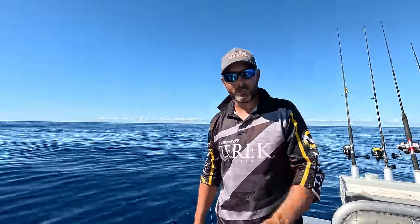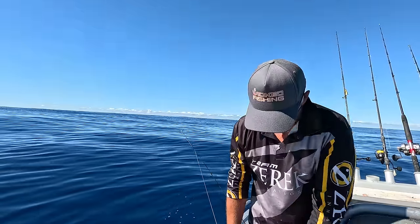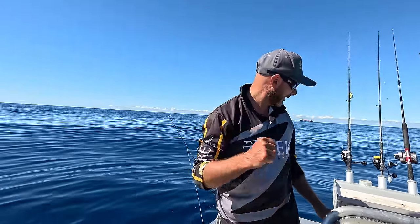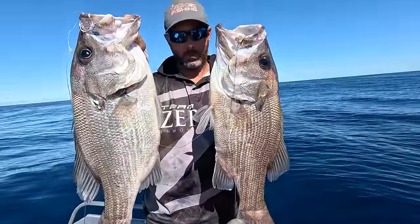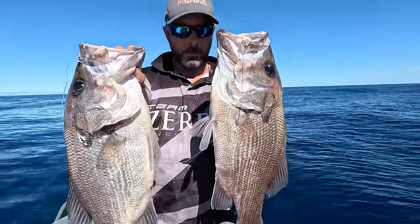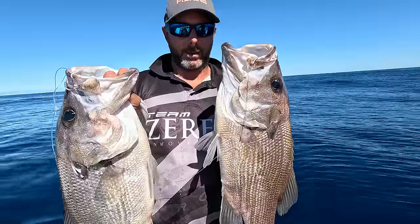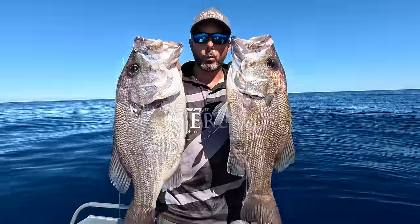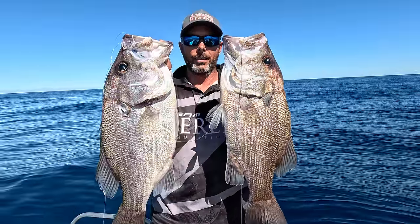A couple little chunks of the mackerel I caught earlier. Wow. How cool. Two big Brizzy pearls. Brand new ground, first drop. That is so cool, I love that. There's nothing better than putting the time in, finding some new ground, and getting rewarded with really quality fish.